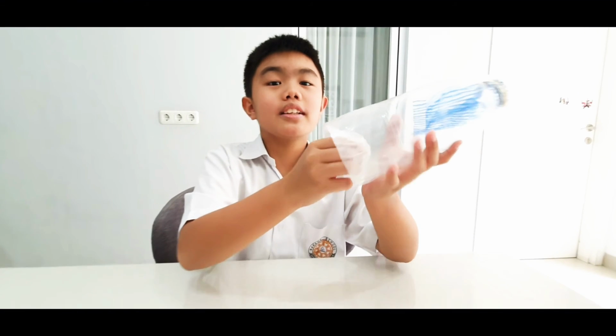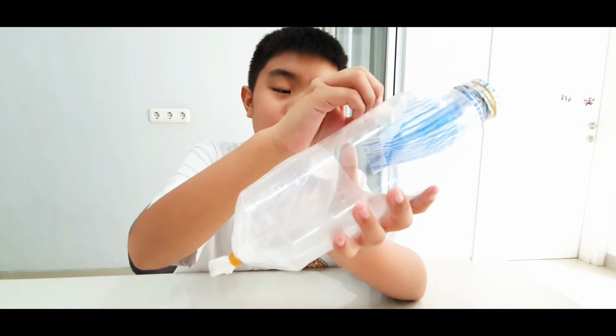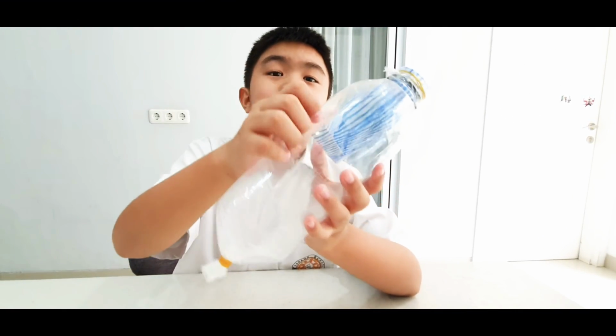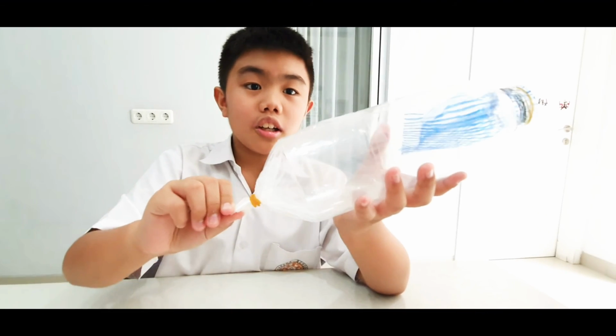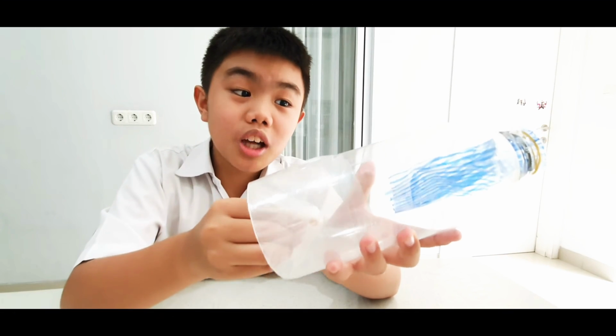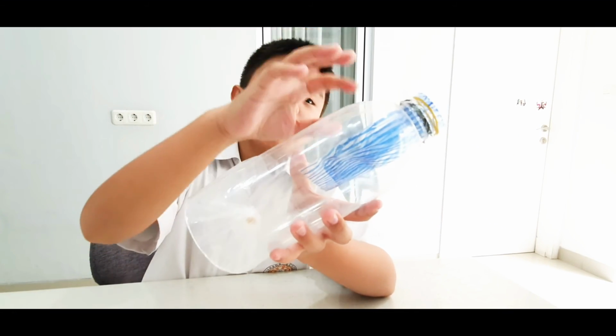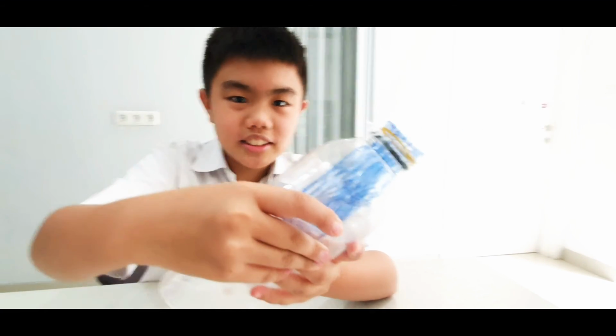Let me show you how it is done again. When we breathe in, the lungs expand, the ribcage expands, and the diaphragm pulls downward. When we breathe out, the diaphragm pulls upward, the lungs shrink, and the ribcage shrinks.